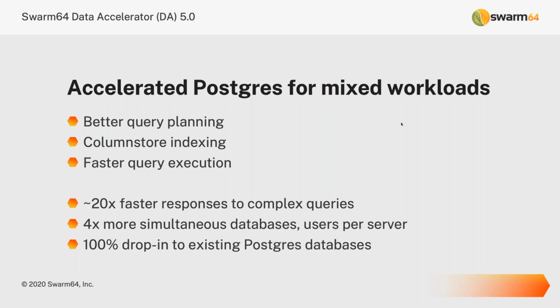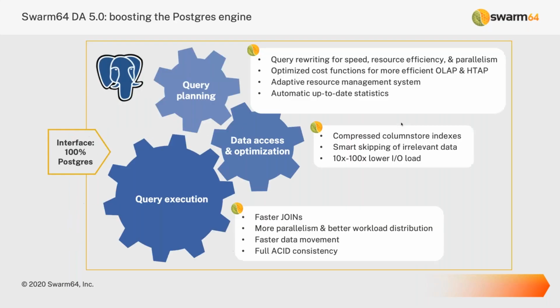Databases typically do multiple jobs at once for you. Just the ratio of the mix you're having might vary. And in our case, our complete product is essentially now based on three pillars: query planning, data access optimization, and query execution.